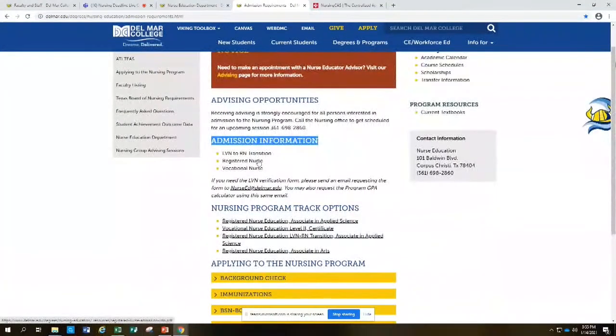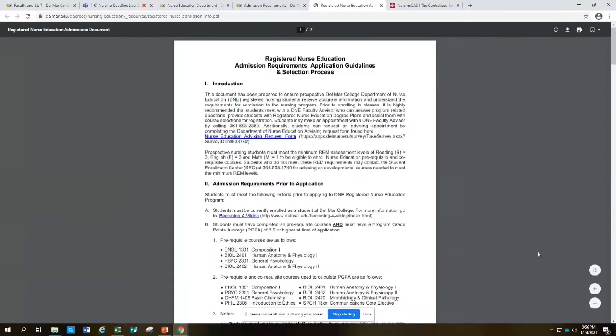The majority of you are submitting an application for the RN program, but we have just as many that will be applying for the LVN paramedic to RN transition and the vocational nurse. I'm just going to click on the RN for example. Give that a minute to load here. Let me enlarge this a bit. Remember, guys, it's a 7-page document.